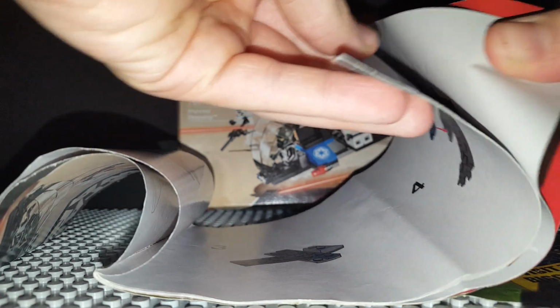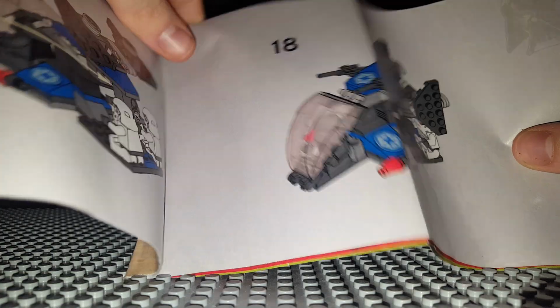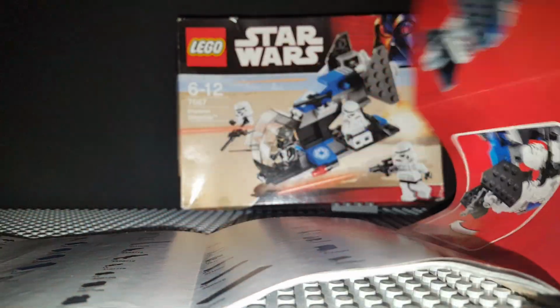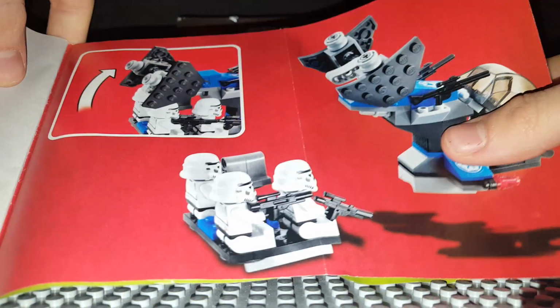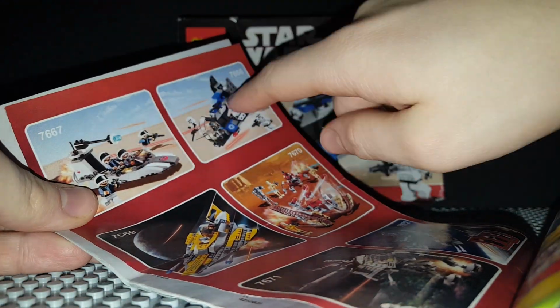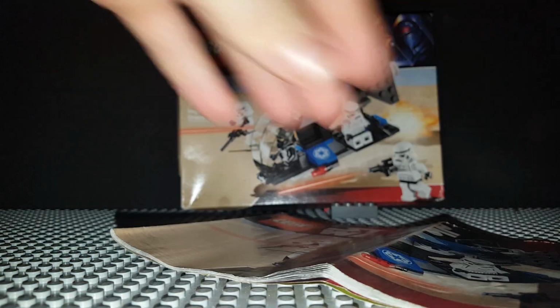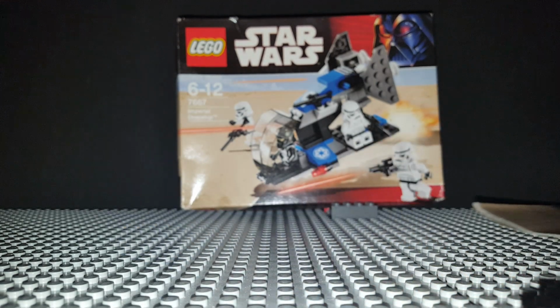So yeah, the amount of steps in total, just to get to the end page here, like most battle packs from the old days, there's not too many instructions, there's only 18 in this. On the back of this, it does show you things like the features I showed you guys, and it shows you other sets available. So I do own this, and this. I've reviewed that, but I could redo that one because that was a couple of years ago, and my videos are a lot better now. The new system I've come up with.